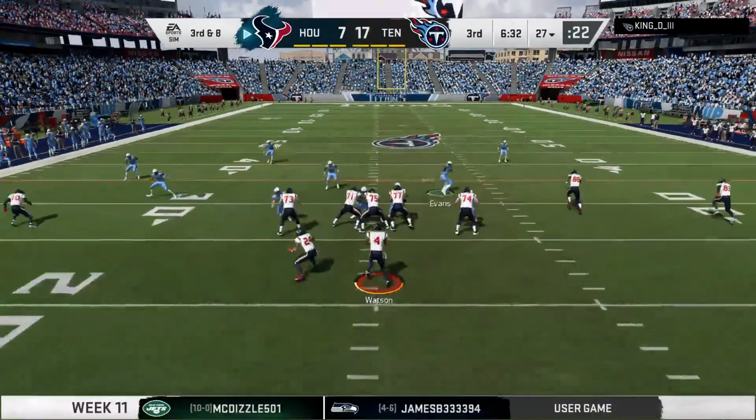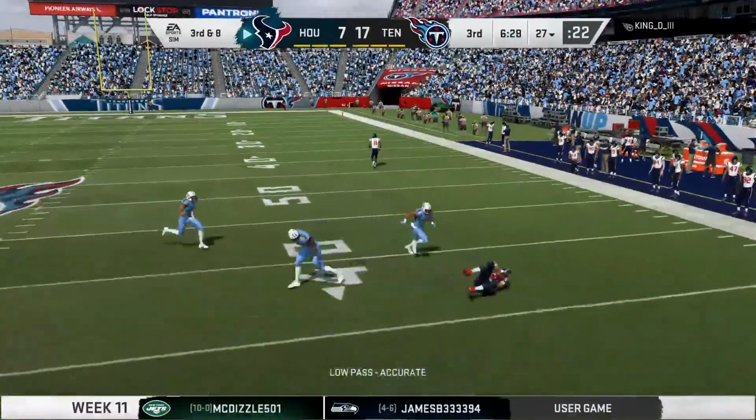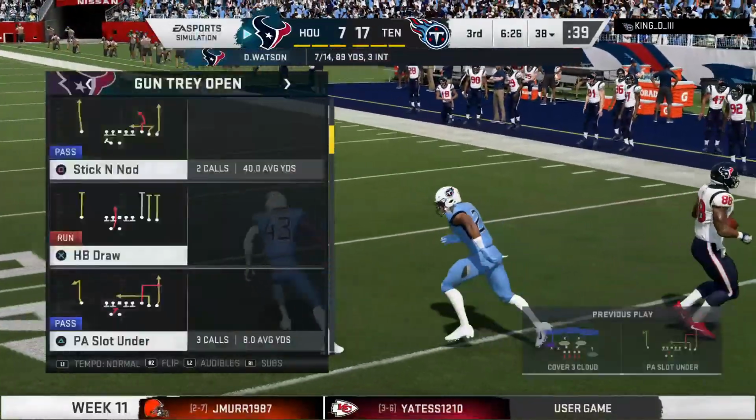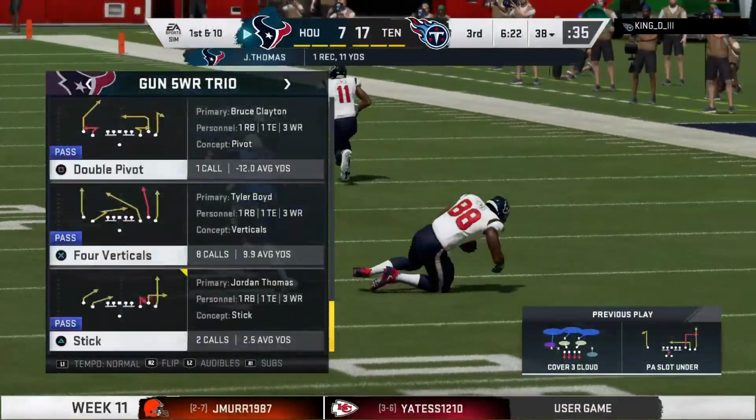Throwing on third down, Watson. Into the hands of the tight end. This is Jordan Thomas. A pickup of 11 at a Texans first down.